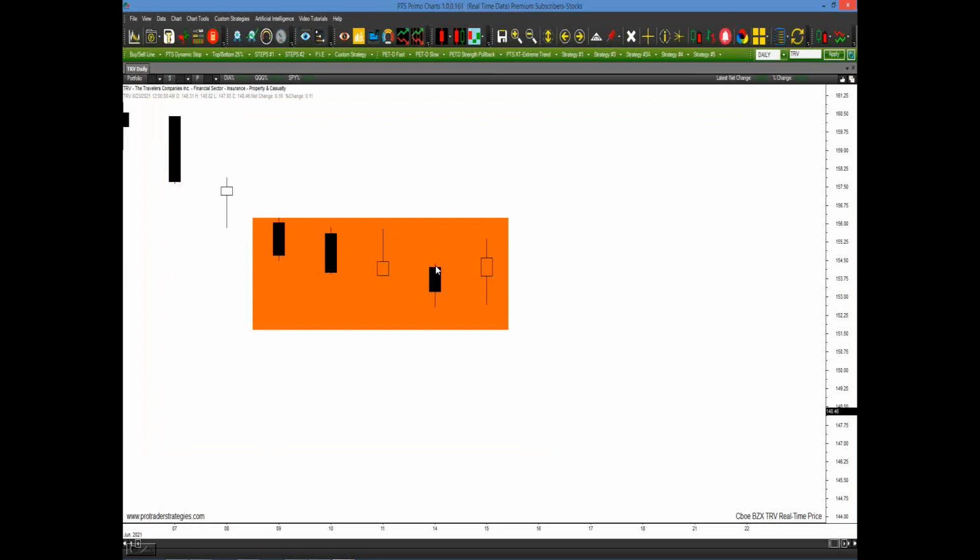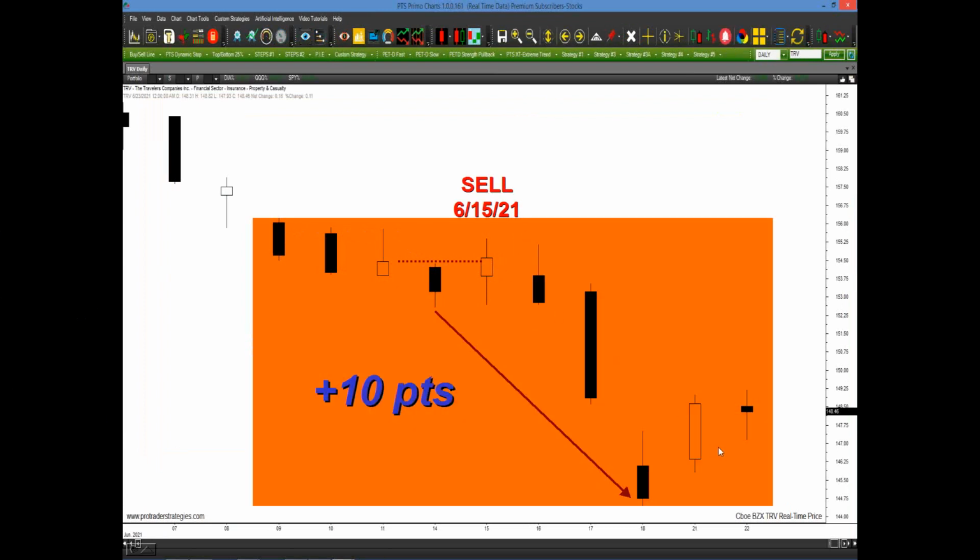Here's a high that was generated on the 14th. And on the 15th, a week from yesterday, we closed just above it. So that was a sell signal on the 15th. TRV fell yesterday, coming in to yesterday 10 points. Another 10 points, okay? So you see how simple this is. There's no overthinking in any of this.